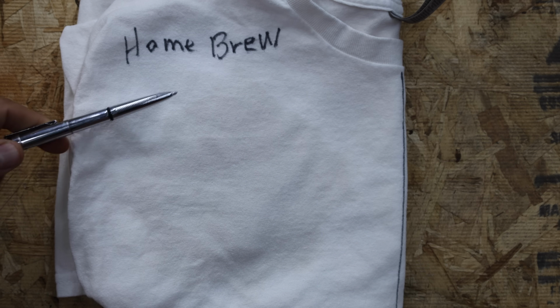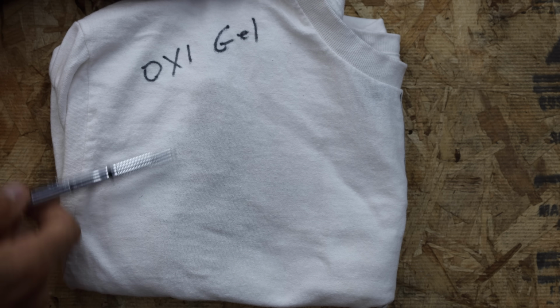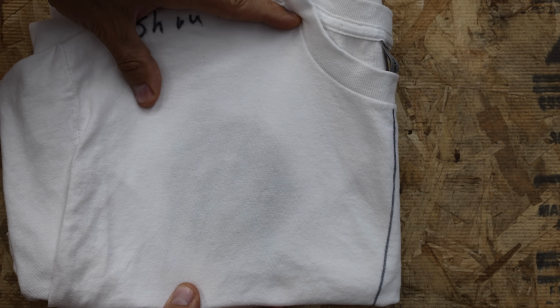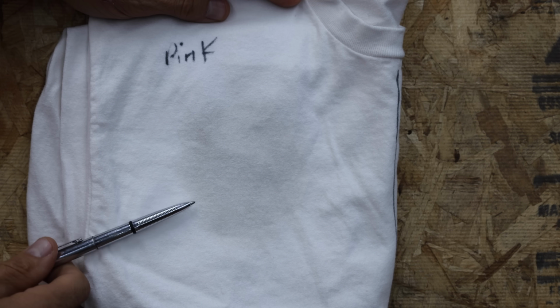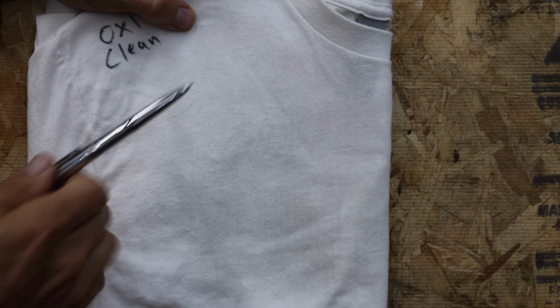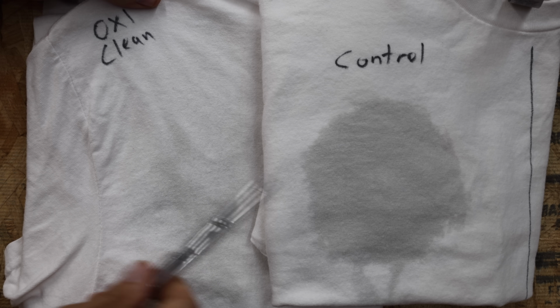A 5th place finish is not at all bad for a homebrew stain removal concoction. And the Oxiclean Gel has done a pretty good job and finished in 4th. And the very affordable Shout once again pulled off a 3rd place finish. And the Pink claims to perform miracles and it did a really good job finishing in 2nd place. And the Oxiclean Spray once again finished in 1st place by nearly wiping out the stain. Comparing the Oxiclean Spray to the Control, there's a huge difference.